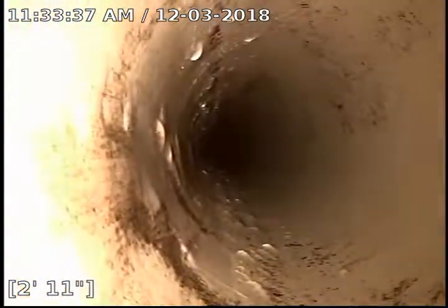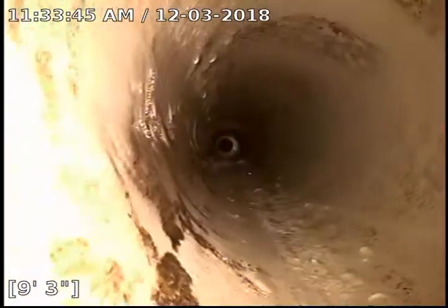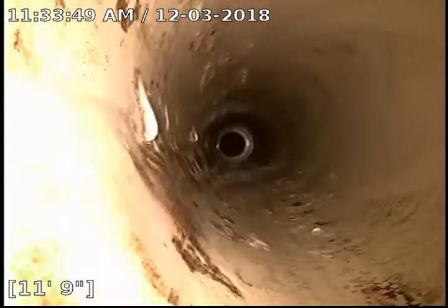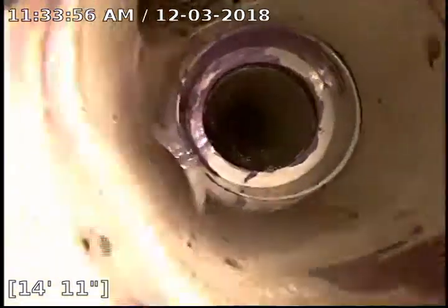Alright, this is 4655 Bardsdale. We just got done jet cleaning these pipes. See a little bit of water left in here from us jetting. That's where the left side of the bathroom master ties in.